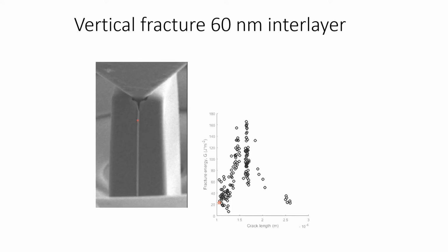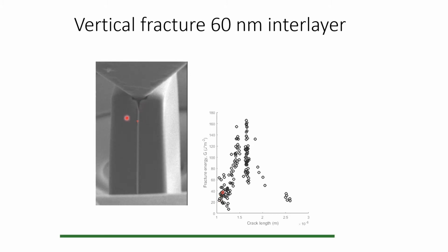If, however, we compare this with now a 60 nanometer interlayer, so we've made this interlayer thicker, hopefully you can start to see it coming down the side here. We now start to put some load on it. It opens, but then we get to a point where it pauses, and you can actually start to see plastic deformation in this region here, the layers being pulled out, and correspondingly we see a massive increase in the energy.